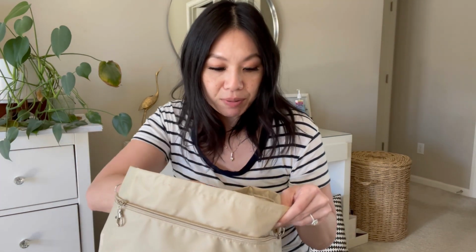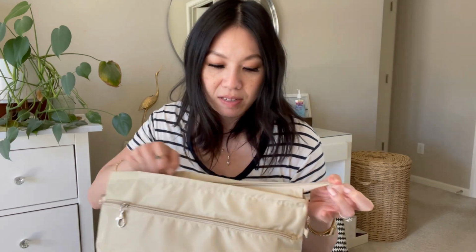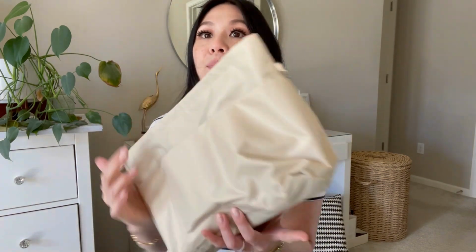And with this one, you actually get a zipper. See, it just zips up just like that. So you technically just carry this if you need to. And what's great about it is even though your tote is open, you can't get into the items. So that is why I particularly love these organizers for some of my bags.